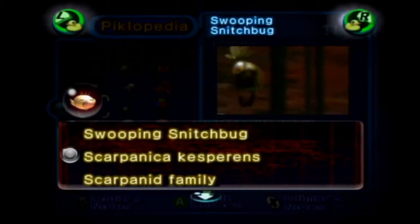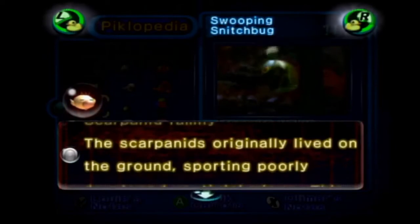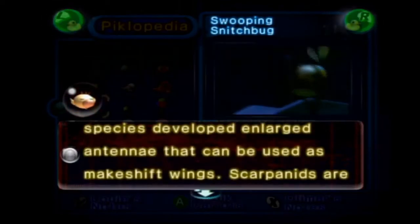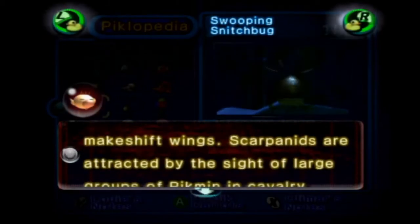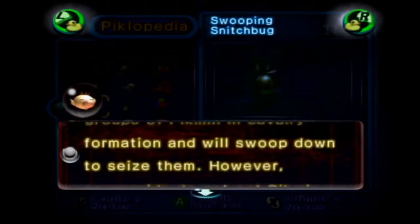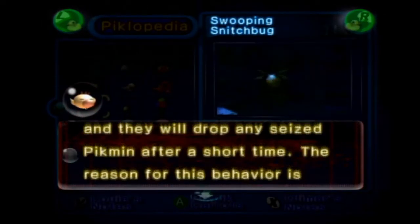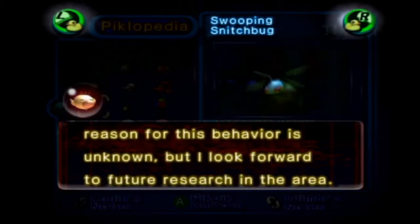Swooping snitchbug, Scarpanica kesperens, Scarpanid family. The Scarpanids originally lived on the ground, sporting poorly developed vestigial wings. This species developed enlarged antennae that can be used as makeshift wings. Scarpanids are attracted by the sight of large groups of Pikmin in cavalry formation, and will swoop down to seize them. However, Scarpanids do not eat Pikmin, and they will drop any seized Pikmin after a short time. The reason for this behavior is unknown, but I look forward to future research in this area.